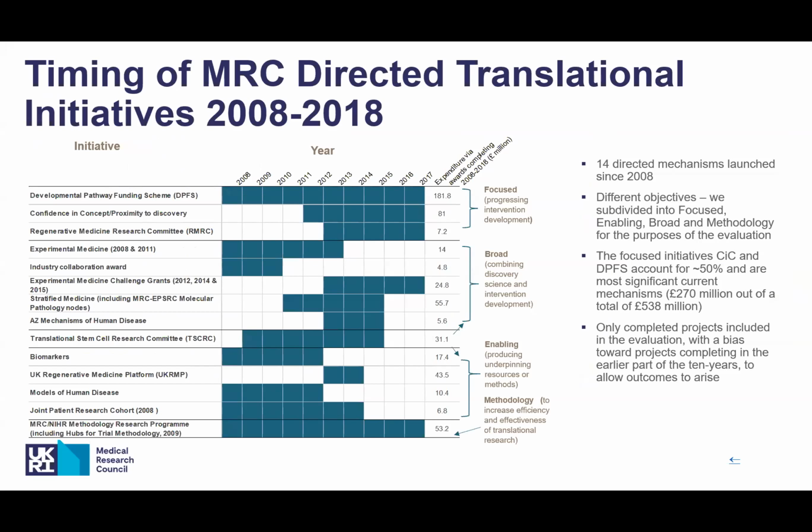So again, I won't go into a lot of the detail of this slide, but it's just to highlight the fact that we had at least 14 directed mechanisms for funding over the last 10 years. And they had started and stopped at different times. There had been different amounts invested. So this was quite a complex portfolio to take a look at. I guess 2 points to take from this complex situation. One, that with 14 initiatives to cover, we decided to group these into what became 4 categories.